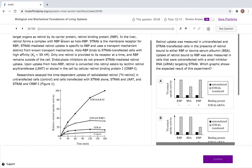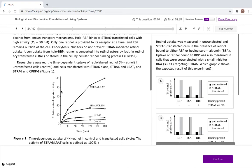STRA6-mediated retinol uptake is specific to RBP and uses a transport mechanism distinct from known transport mechanisms. Okay, so this is telling us that we're going to be learning something new here. Uses a transport mechanism distinct from known transport mechanisms. Okay, so we got to pay attention here.